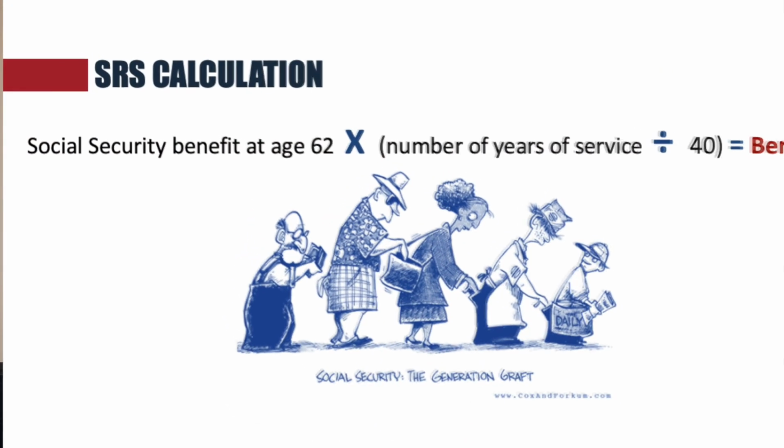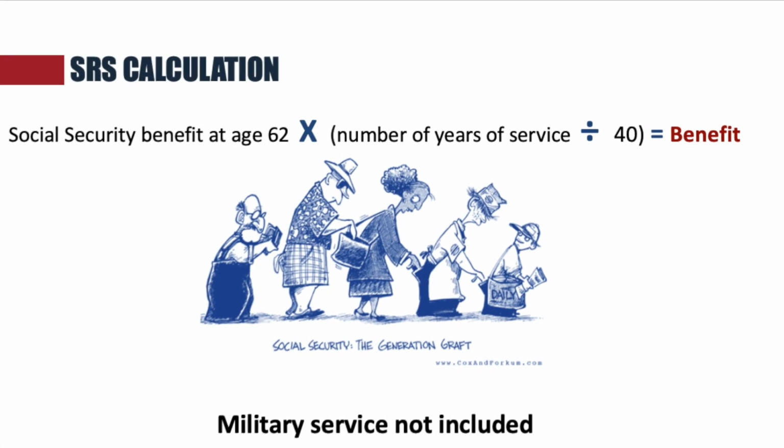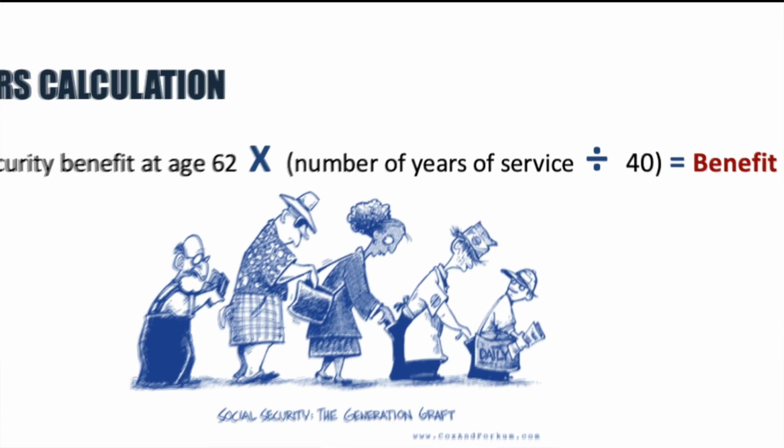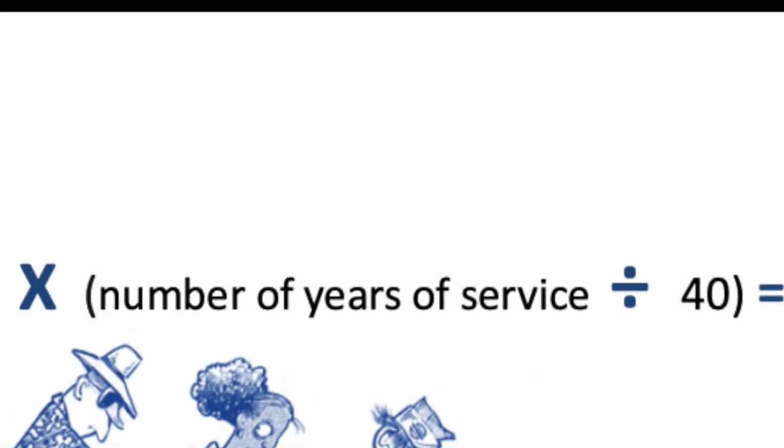Let's talk about how we calculate the amount that you'll get. As you can see on the screen, we look at your Social Security benefit at age 62. So what is that amount? You contact Social Security, you get a printout that shows what will be the number at 62 that you will receive. We multiply that by the number of years of FERS service divided by 40.